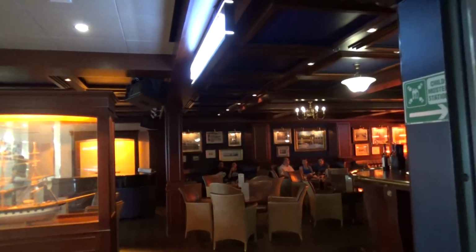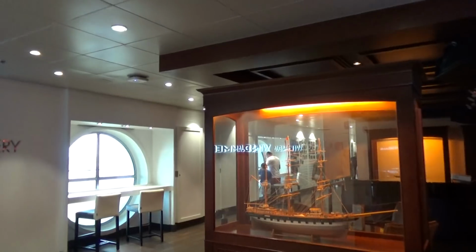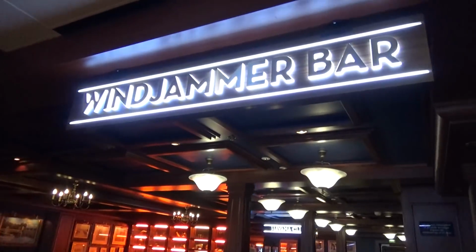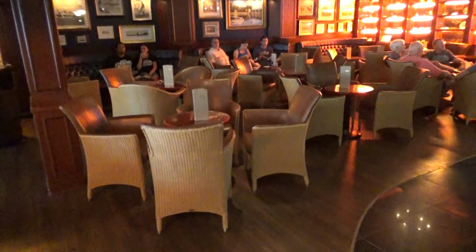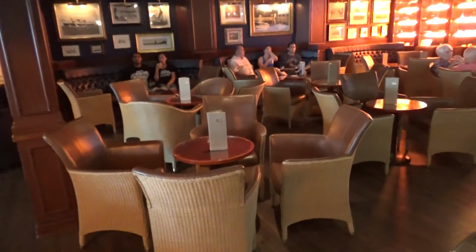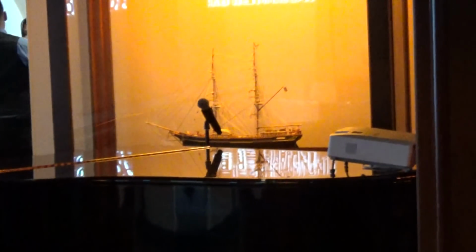Alrighty. Moving on, right past the Bliss Lounge is the Windjammer Bar, and this is your main trivia bar on the ship. Also your piano bar on the ship, and it is home to some wonderfully comfy chairs. And I do enjoy the ship decor and stuff. It's a very chill spot in here.